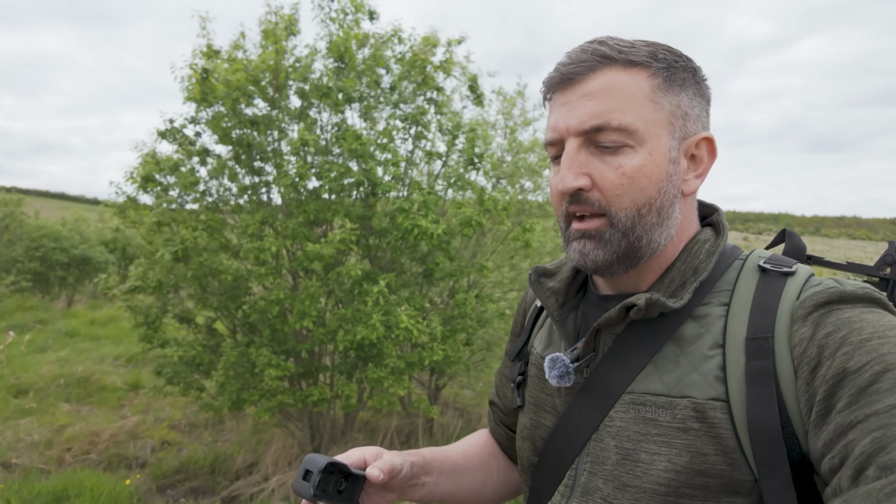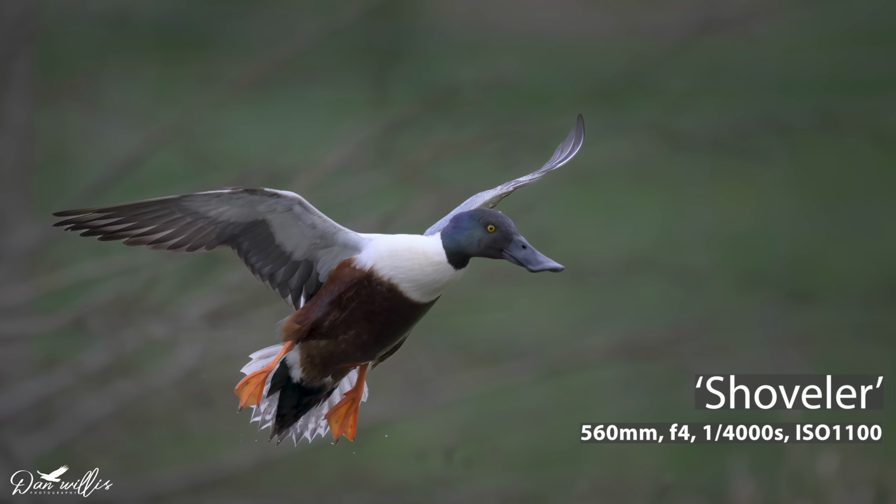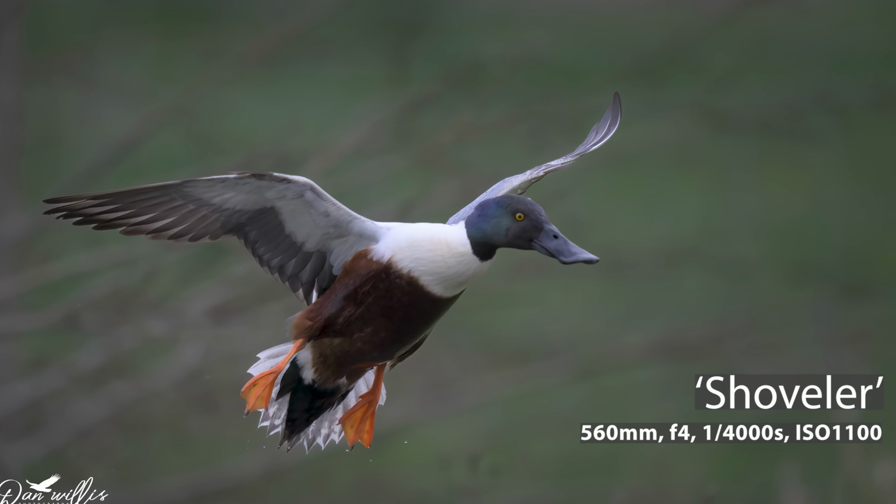It's absolutely essential when you come to places like this that you keep your eyes peeled all the time. I know that sounds very obvious, but just walking along then, there was a shoveler duck that flew straight at us. So I was able to lift the camera up, track it, get some shots of it in flight.